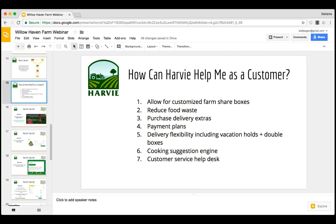We're also going to be able to do delivery flexibility, so vacation holds and double boxes. If you're going on vacation, you can just go into your account and place your delivery on hold, and then you can schedule it out for later in the year to make it up. If I can jump in here with the bi-weekly option, since you're every other week, you can just switch your week to an off week. So having that bi-weekly option makes it super flexible. Yeah, thanks for pointing that out. That's a really good point.